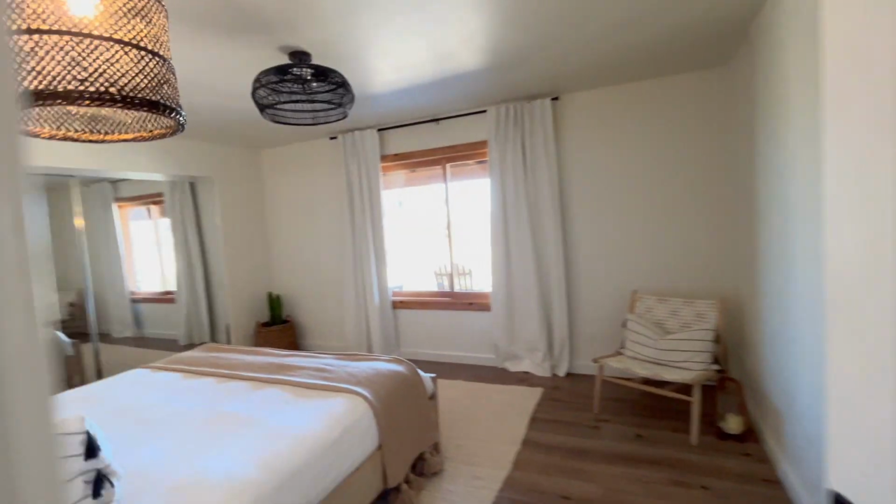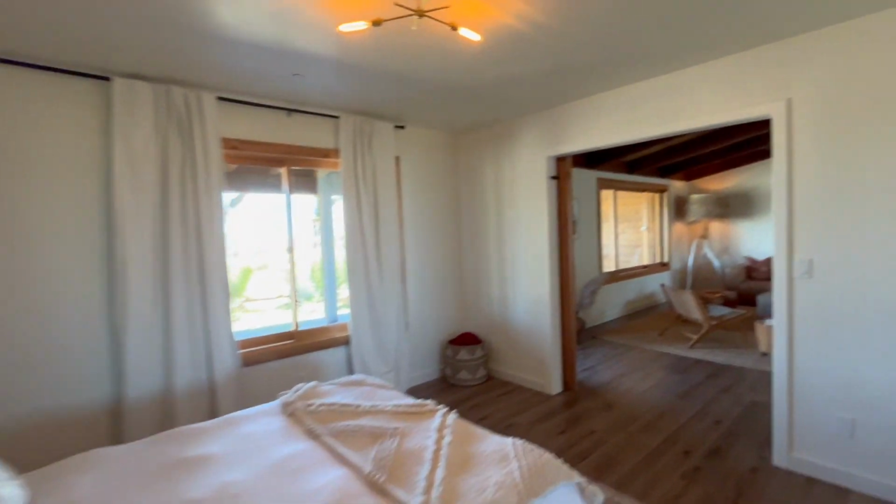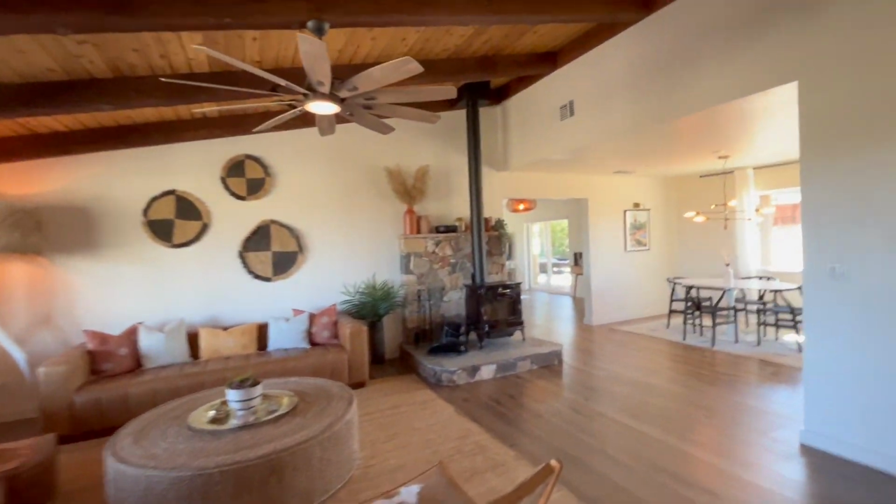Goodness. This is gorgeous. Ooh, three bedroom. Wow. All right, folks, we're going to get unpacked and enjoy this, but welcome to Pioneertown.